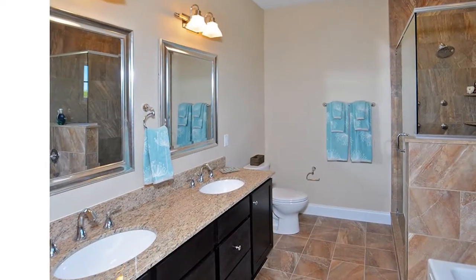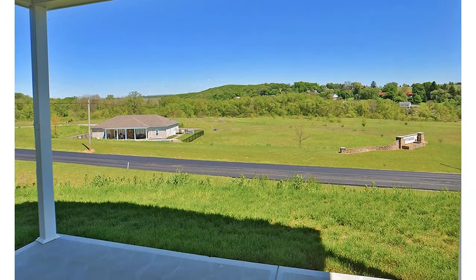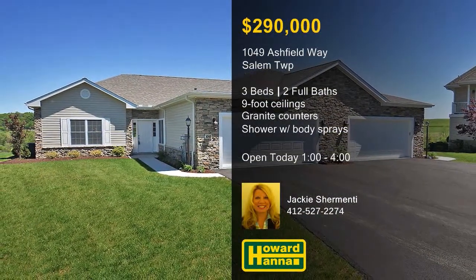The master bath offers a luxurious spa shower with body sprays and waterfall shower heads. Residents can enjoy the golf course community's amenities, including a pool and a clubhouse. Tour these maintenance-free end units this afternoon with Jackie Schermenti.